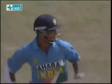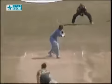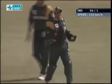The problem that Smith's got now, he's got to cut back on the boundaries. It's either the 4 or nothing. And that shows that your bowlers aren't getting the right area more often than not. That puts you under pressure. That's the end of the over. 54 for 1.